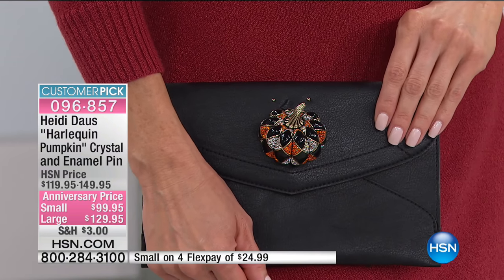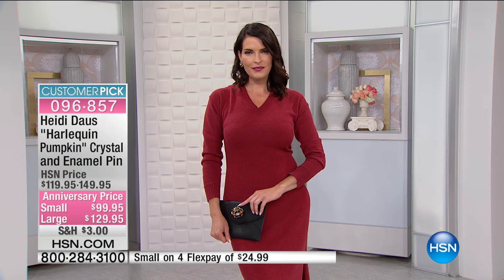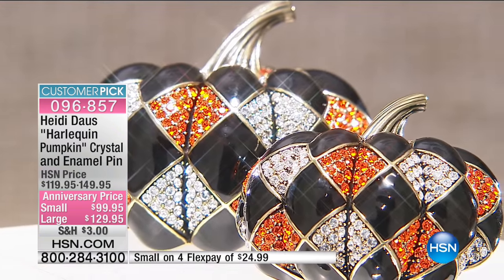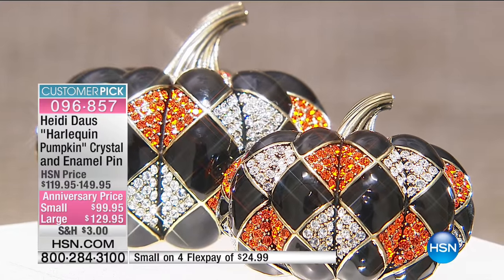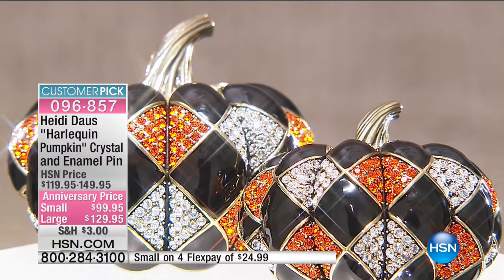So that's basically $25. And please, we call it smaller, but it's a full 1 inch and over an inch wide side to side. The larger is 2.5 inches and about 2¾ of an inch side to side. So it's finally back. 4 Flex Pays on both. We're going to have matching earrings. Oh my gosh. Oh, Heidi, have we been anticipating? We've been working on this for a long time.